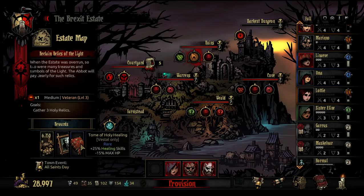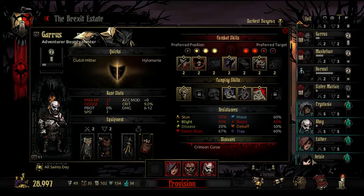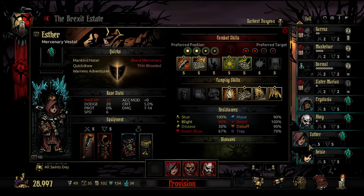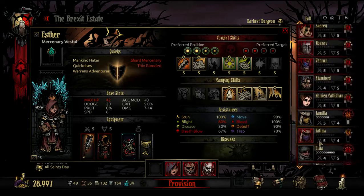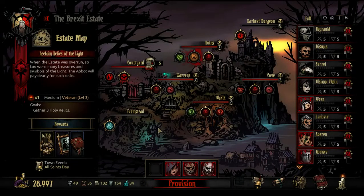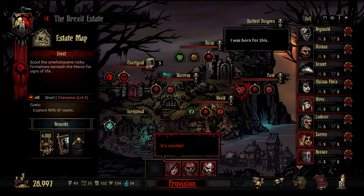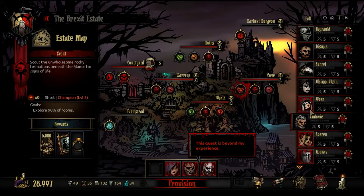Right. So the Tome of Holy Healing is a nice trinket to go pick up, although we probably have enough of those already. Evidently that would seem to be the case. So, apart from that, we're going on red missions. The Sun Ring is good. And a short mission will be good, because I haven't played for a little while.